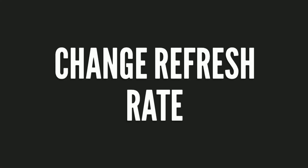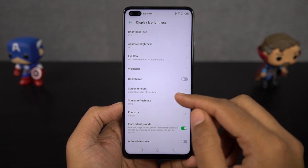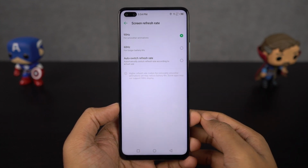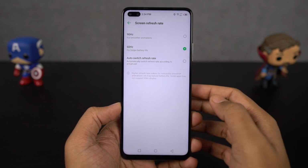Next, on this phone we can also change the display screen refresh rate. Having a high refresh rate makes things look smoother, but it also consumes a little bit of battery. If you don't care about the smoothness of the phone and want slightly better battery life, then you can disable it as well.